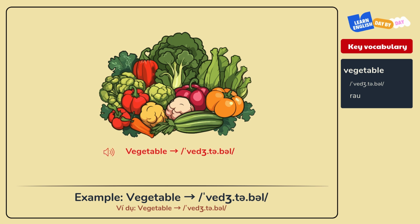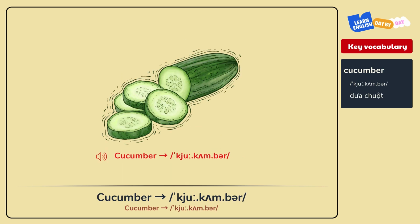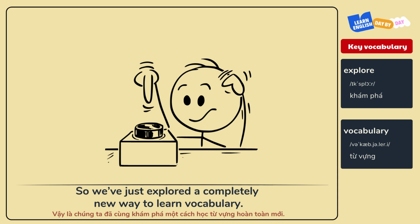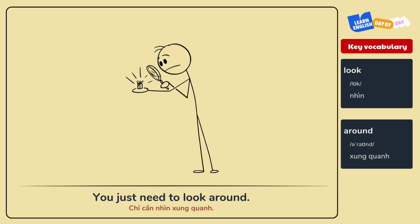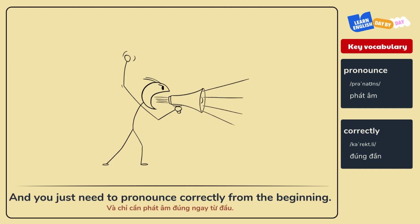Example: vegetable, lettuce, cucumber. Say it right once. Remember it for life. So we've just explored a completely new way to learn vocabulary. You don't need to memorize. You don't need to write notes. You just need to look around. You just need to repeat when you act. And you just need to pronounce correctly from the beginning.